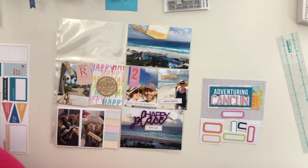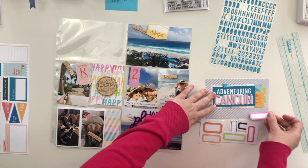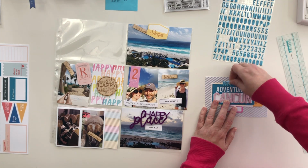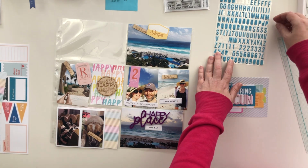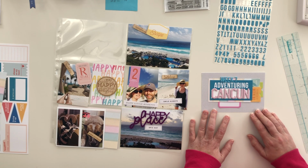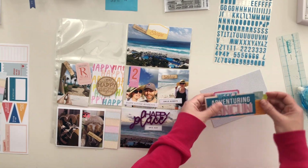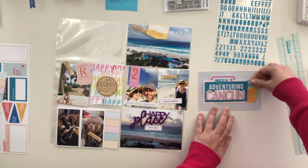So that's when I decided to change the color of the alphas, and I thought about using that light blue that was on the same sticker sheet, but I really liked this darker, brighter blue instead. So I'm going to spell out week 7 with that. And then I decide not to add the dates on that label because, like I said before, this is really just the first few days of the week. The full week is not represented in my photos or my journaling, so it didn't quite feel right to add all of the dates to my title card.